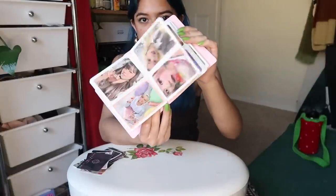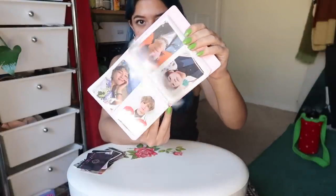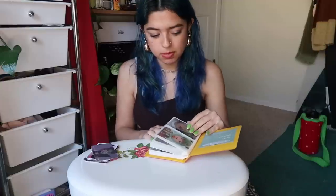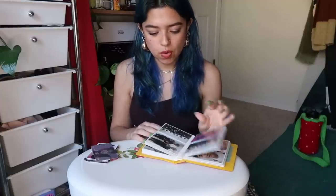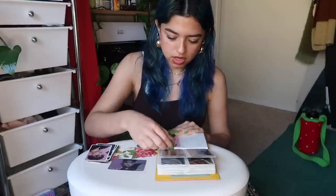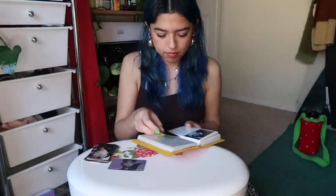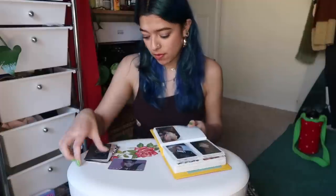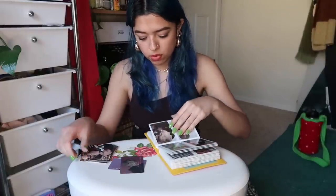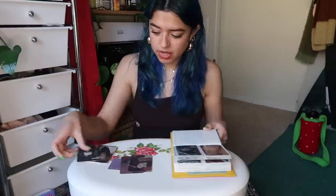Okay, I finished this one. P1 Harmony, Twice, then BTS. And now I'm gonna put the rest of the PCs from the boys in this PC book where it has EXO, Super M, and Enhypen. I'm gonna put those here. These aren't in sleeves. I ran out of sleeves, so I'm gonna go on Amazon and buy more. I didn't think I would run out.